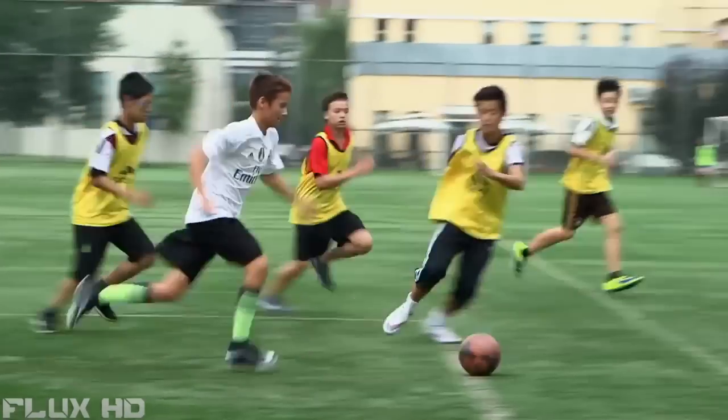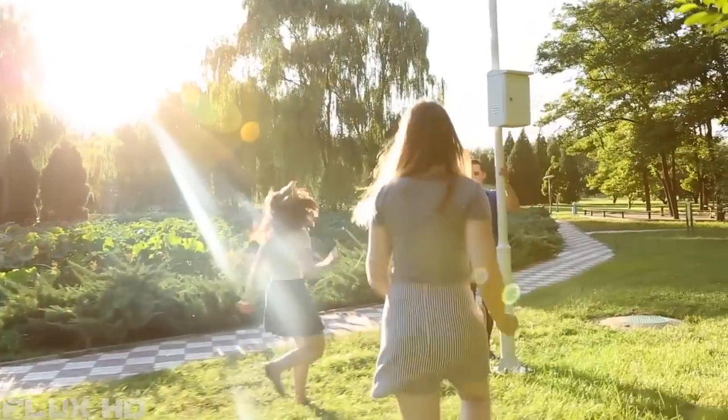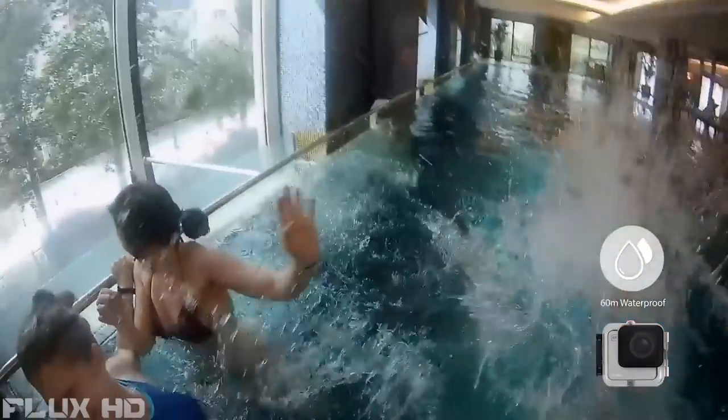Take Mocha Cam with you on your life adventure. Record that exciting football match, that great moment with your friends, that action-packed view from the front of your bike, or even underwater faces at that swimming pool party. Mocha Cam supports 10 photo burst. Never miss a cool moment.